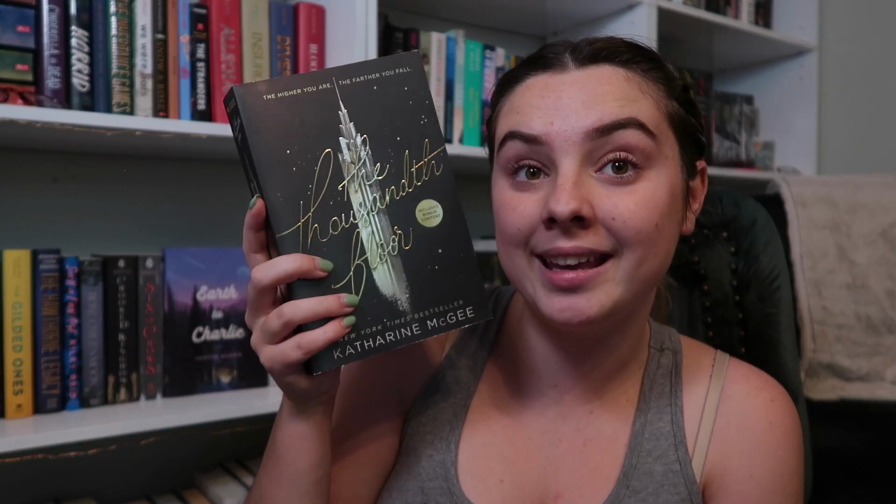So for another sci-fi book, I am going to choose The Thousandth Floor by Catherine McGee. I bought this because of my best friend Sydney. She loved this book and thought it was just such a cool concept, and I just had to get my hands on it. So I got this one, and I'm actually super excited to read it, and very excited that it is on my TBR for this month.